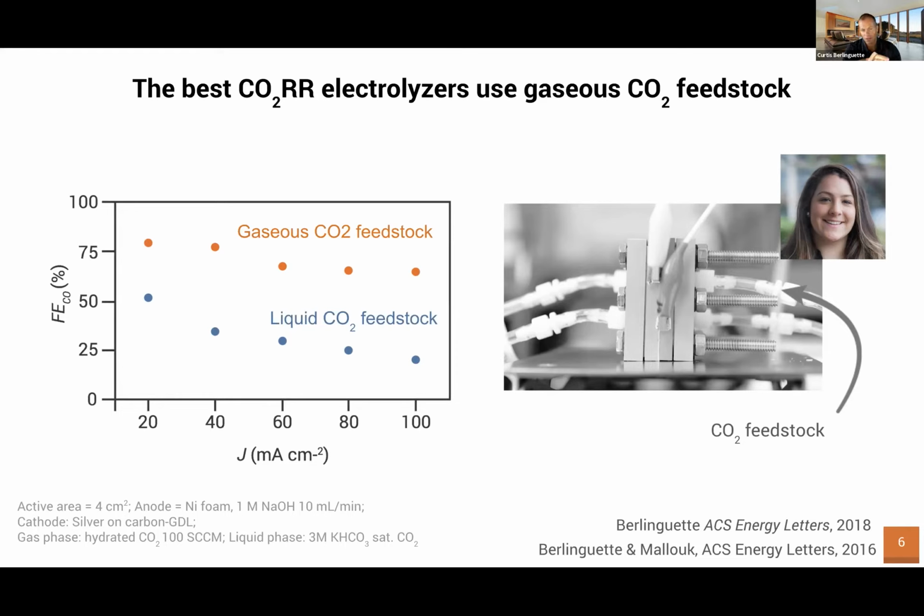And so a way to counter this is that you simply replace that liquid feedstock and you just pass a pure stream of gaseous CO2. And in this case, we're just dealing with 1 atmosphere of CO2, and you can see that we're getting a doubling in the performance output of this electrolyzer. And so it's a very simple modification, yet you get this step change in improvement in performance. Okay, so feeding gaseous CO2 is better than feeding your system with liquid media saturated with CO2.